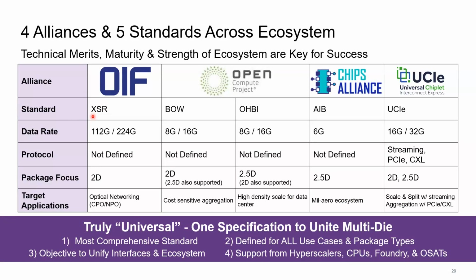So this slide shows the different standard bodies and alliances that are drafting standards for the interoperability among different die-to-die implementations, and their technical merits and maturity and the strength of ecosystem. So this we have been talking about. The OIF, Optical Internetworking Forum, they have standard XSR. They have defined 112G with 10 dB loss. They are defining 224 gig data rate now.